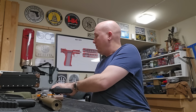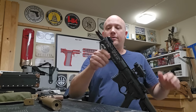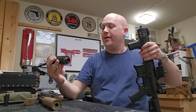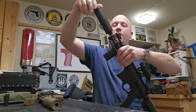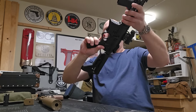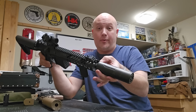Same thing would go with what's called a direct thread suppressor. And so here is one of my other SBRs. This is a Sequence Precision 300 Blackout build that I use for a lot of my suppressor reviews. And here we have the CGS Suppressors Hyperion K. And this suppressor screws on like the other one does on the pistol. However, because this is a fixed barreled gun, and this is also a rifle, this suppressor does not need a booster. It doesn't need a booster because this barrel is not going to move, and this is a fixed mount. So I can't remove the threads on this suppressor.